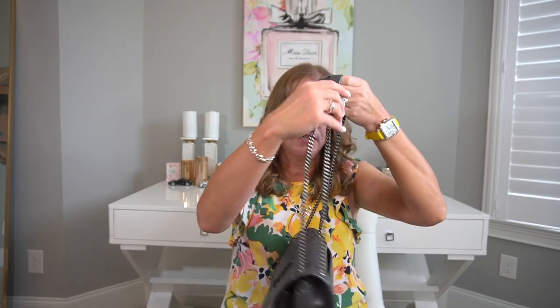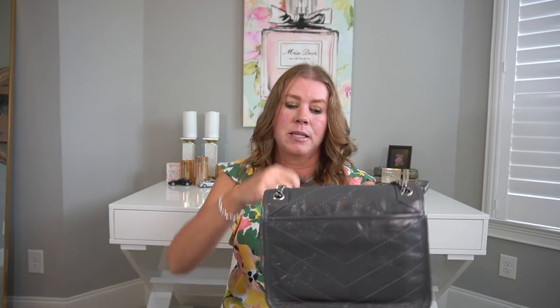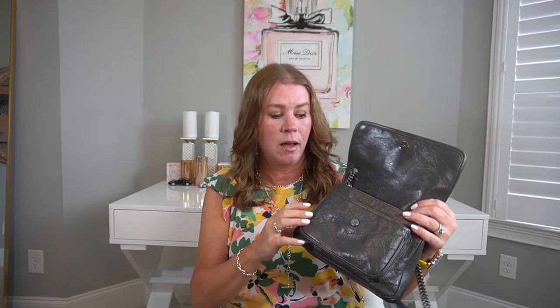This holds every single thing that I need. This back magnetic pocket easily fits the phone, and the phone goes all the way down where the magnet snaps. And then in the front, this is probably my favorite feature. First of all, it doesn't have a center divider, which I love. I also recently purchased the small Lulu, and that went back because that divider just didn't work for me at all. There was a whole bunch of reasons, but I love that it doesn't have the center divider.